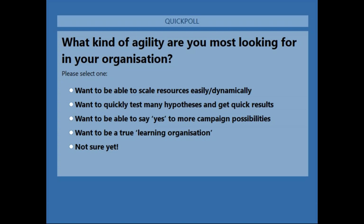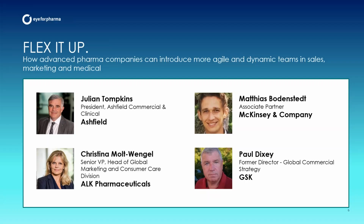Is it that your organization wants to become a true learning organization? We've talked about that briefly already, and that there's a recognition that the only way to know what works is to adopt this kind of methodology. Or finally, speaking honestly, are you really not sure yet? You're perhaps still deciding, maybe still new to this topic. So let's hear what the audience has to say. I've got about half of you voted. So 3 more seconds yet again. 3, 2, 1. Let's have a look at the answers.